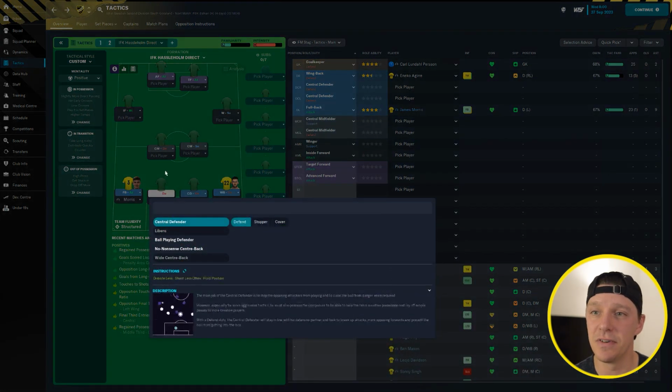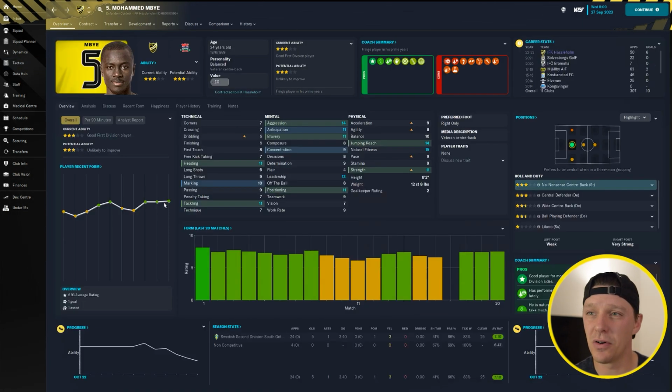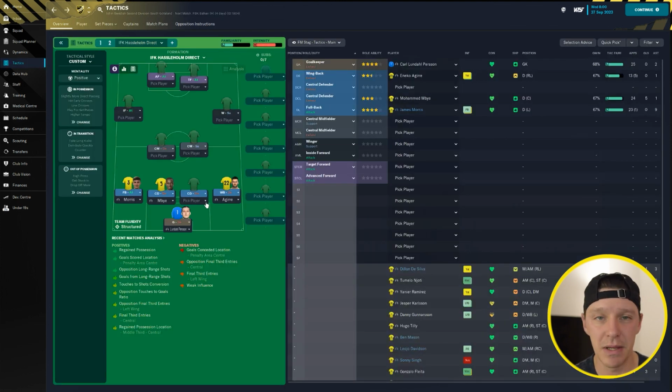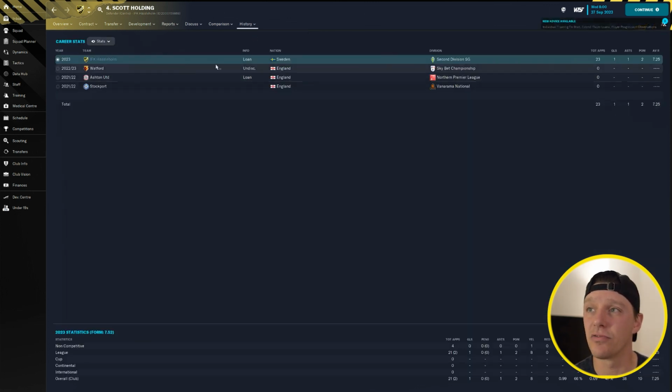On this side of the defense, we normally go with Mohamed Mbaye, the 33-year-old stalwart, 34 now, veteran centre-back. His physicals are starting to decline, but look at this average rating, 7.10, 24 appearances, 5 goals, and Mohamed Mbaye is a team player for us. Big guy. Other lad, Scott Holding on loan from Watford. This guy, 6 foot, 7.25 rating, 21 appearances, 1 goal, 1 assist.